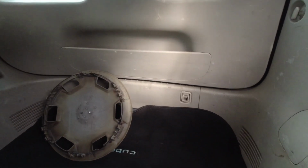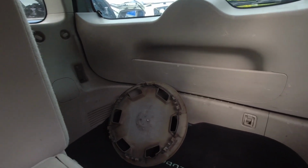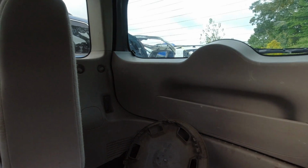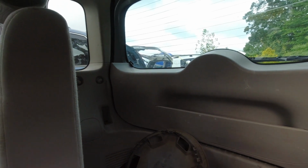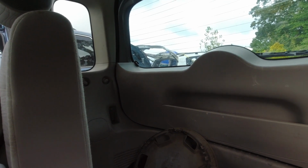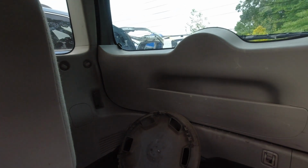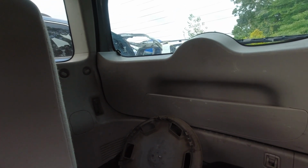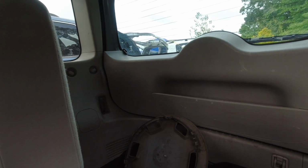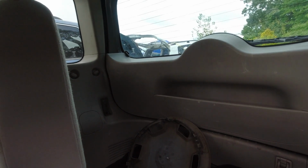So I've discovered a problem. I have to get this back door open to get the taillight off. Cubes are known to have a problem where the lock actuator for the back door doesn't work. So the back door ends up staying locked because the doors lock themselves every time you drive over a certain mile per hour. So I can't open this door from the outside. I can't open this door easily from the inside. So literally my only choice is to pry off this inner panel and then just commit utter violence on the latch until I can manage to get it to pop open. Which is stupid, but from all reports, it's the only way.